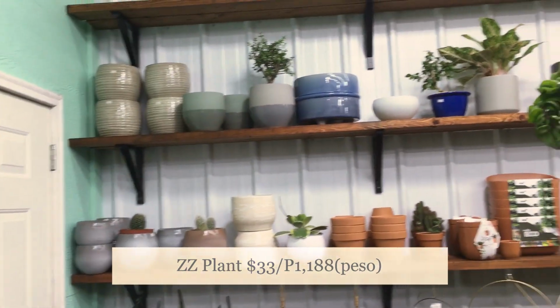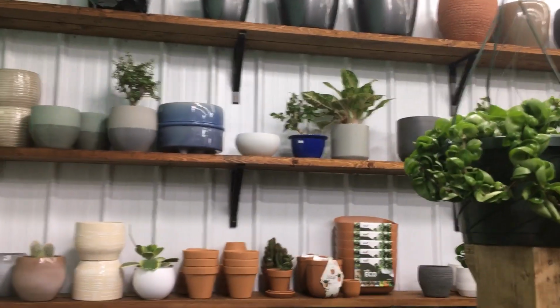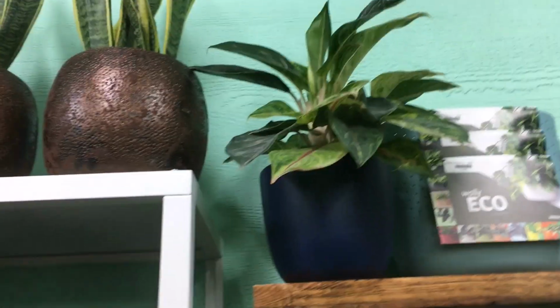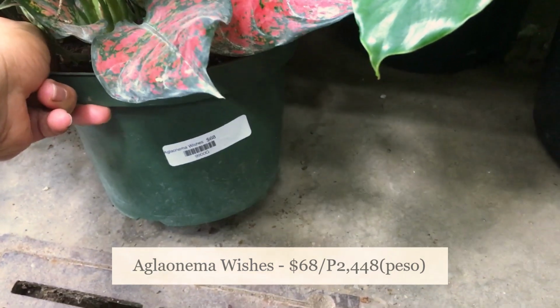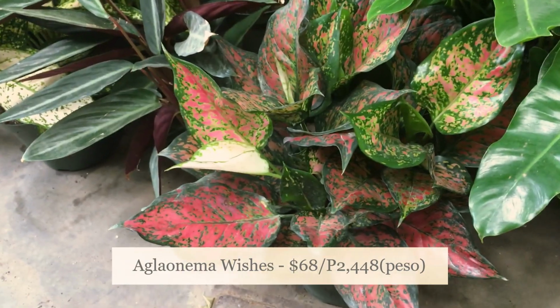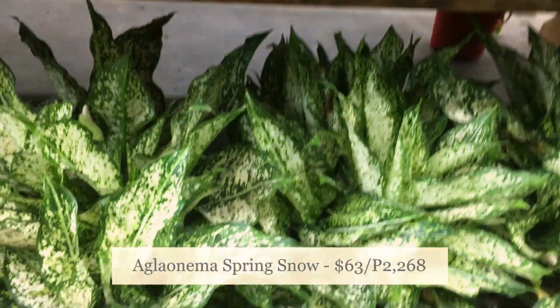Yeah, they also have different kinds of plants. Pots. Beautiful pots. Ooh, ang ganda ng ugly nila. Mm, so pretty. And this one too. These are the different stuff. This is the Aglonema Wishes for $68. So pretty. So big. Eta Rose for $63. Ayan guys, ang dami nila.